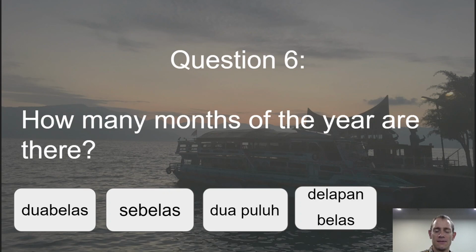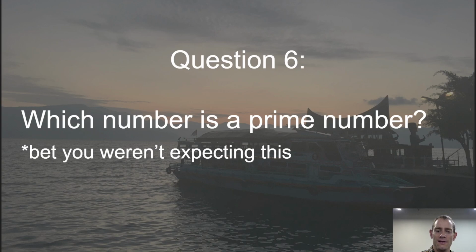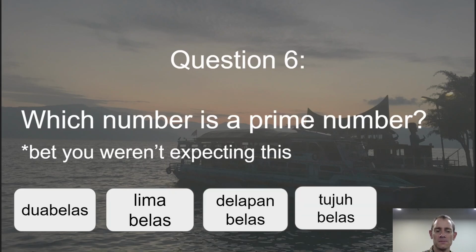12, 11, 20, or 18? 12. And which number is a prime number? Bet you guys weren't expecting this. This is a tough one. 12, 15, 18, 17. A prime number. Sorry if you're not a native speaker of English and you don't know what it means. Just Google it or take a guess. 17.